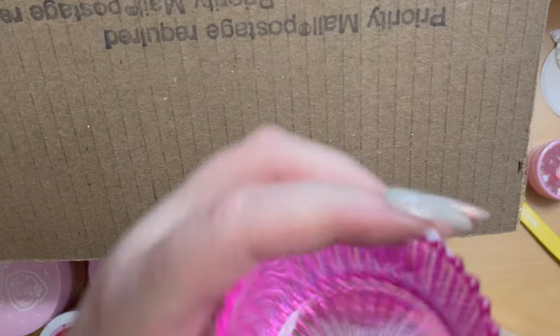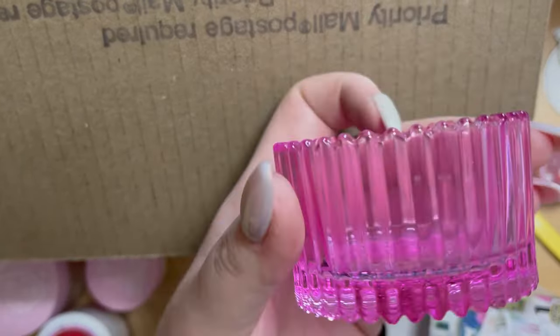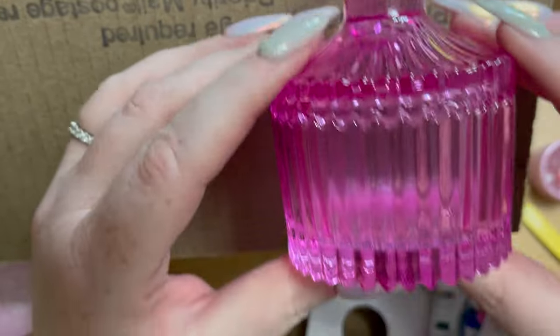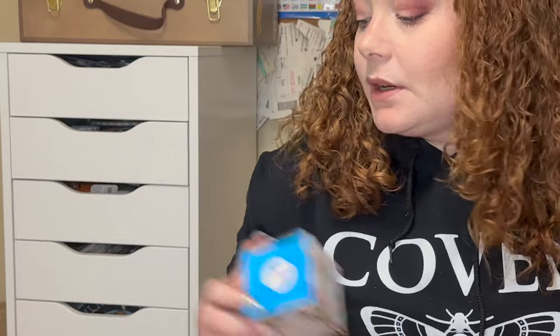And then, oh, this is the Dappin Dish. I'll open this, but I'm not going to keep it because I actually already have this exact Dappin Dish in this pink. You can see how deep it is. You kind of have to line these up in the perfect way, but these are really great for your clear acrylic or your monomer. It's big enough to use for your clear acrylic.